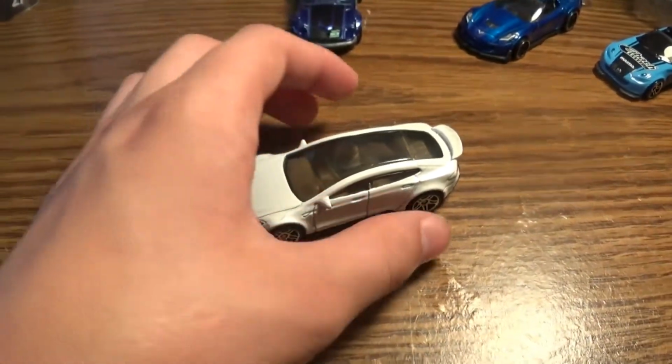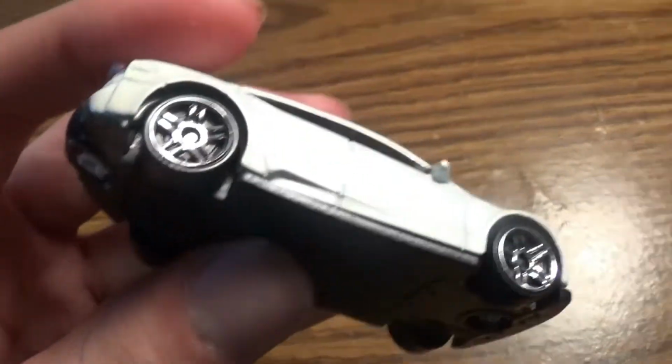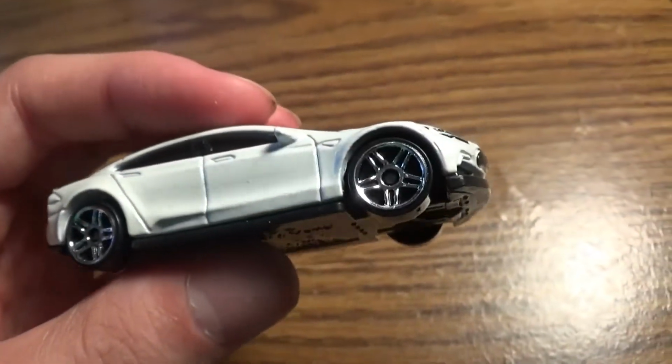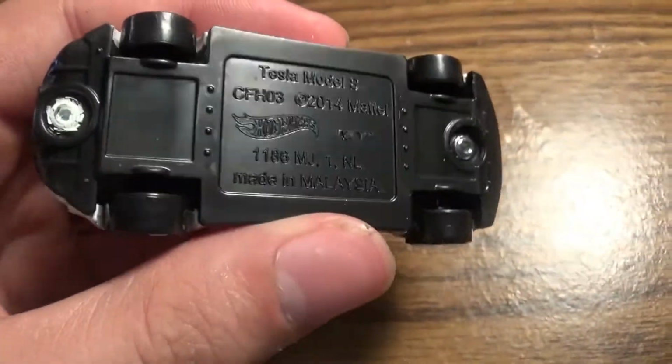So, here's the Model S out of the package. This must be a sport version because it has the spoiler up. A really awesome looking car. Shame the owner of Tesla is such a jerk to Jeremy Clarkson. Elon Musk.